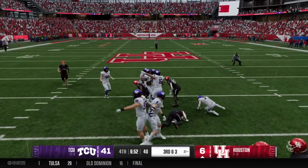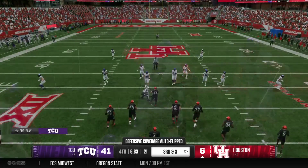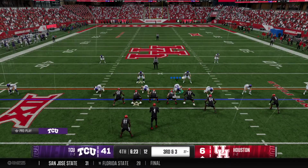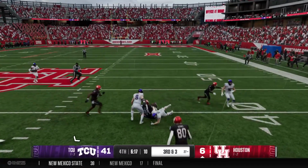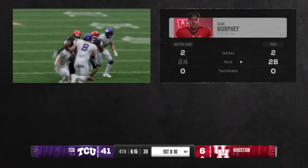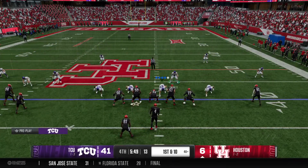Grabs it in the middle. They make the stop right there. Good pickup. It's still short of the 1st down. Fairly manageable distance here on 3rd down from the 27. Looking to throw for it. Firing to the right, complete. And he's brought down at the 40-yard line, and that'll be a 1st down. Houston coming to the line with a new set of downs.